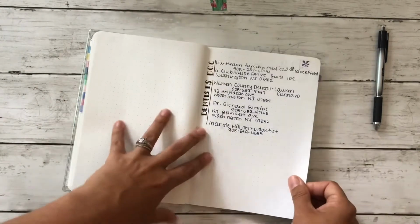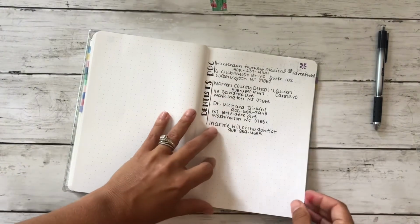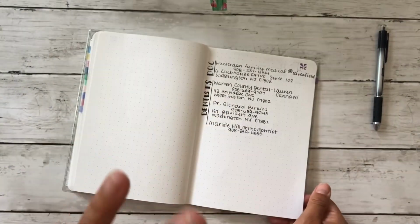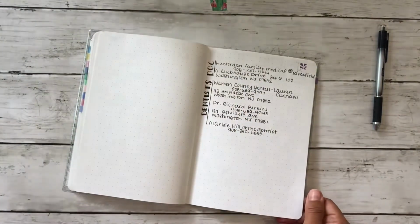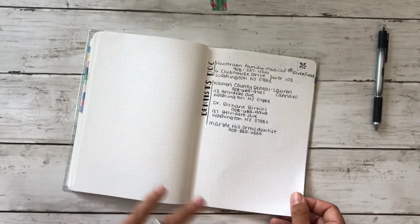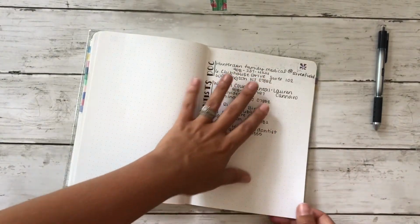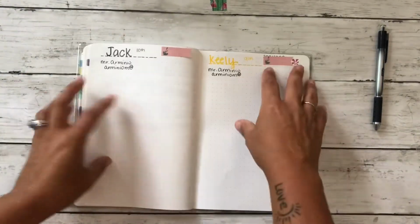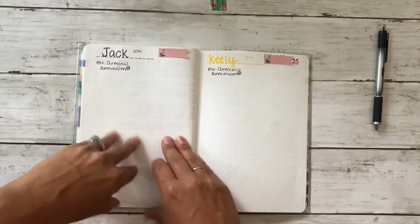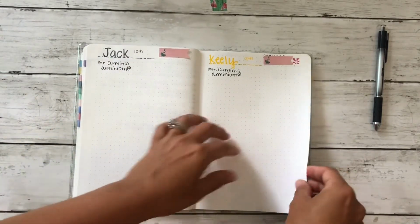So then, at a glance, dentists and doctors' addresses, because for the entire time my kids needed forms filled out, I've always had to look it up. I don't know where the address is. It's in my phone, and it's made it so much easier that I can pull this thing out, get all the information, and have everything at a glance, because what I have now are the kids have individual pages.